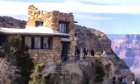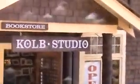We were just in the El Tovar lounge and we had a drink and some Navajo tacos. This is the Lookout Studio, and you can see their terraces looking out. This is the Kolb Studio. These brothers lived in this little place right on the rim of the canyon and took photos of people going down the trail on the donkeys.